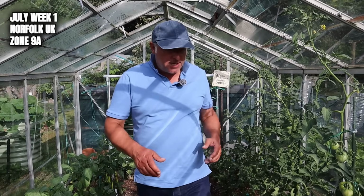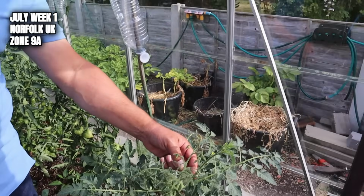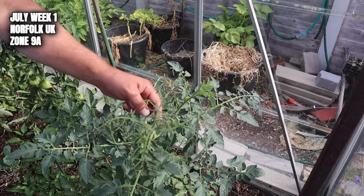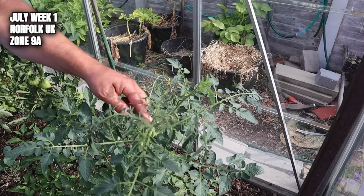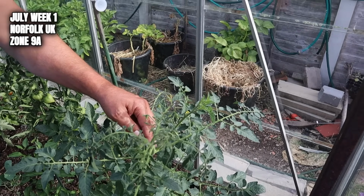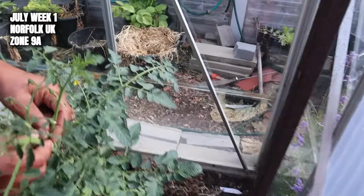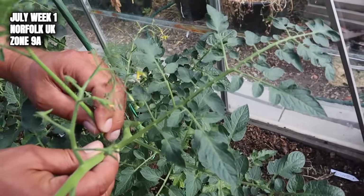Now, of course, it goes without saying that you need to keep on top of your side shooting. Here is one here. If you don't know what a side shoot looks like, this is the main stem, this is the leaf coming off, and in between is trying to grow a new stem. We don't want those, so we want to remove them.